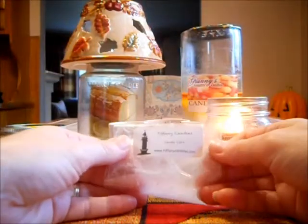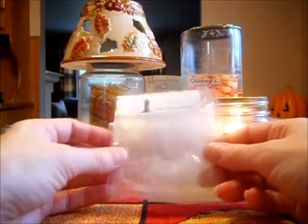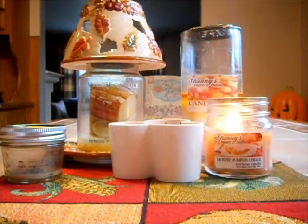From Tiffany Candle on Halloween, I finished up my candy corn. I had 2 in here, and of course I had to put them in my warmers, because it is an amazing scent. And her candy corn tends to be strong, so that's really good.